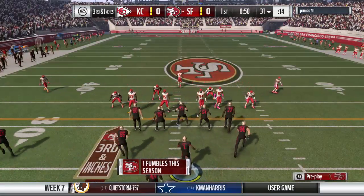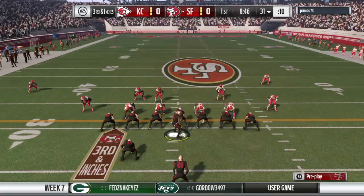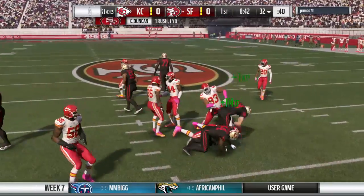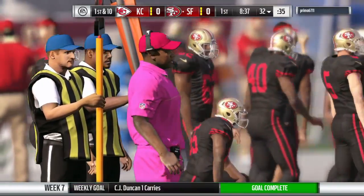Here we go on 3rd and inches. Here we go! Flex round! And they'll let their fullback try and push the pile. Officially a gain of just a yard there, but they do convert on 3rd and inches.